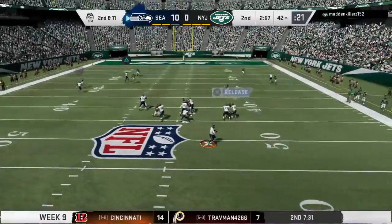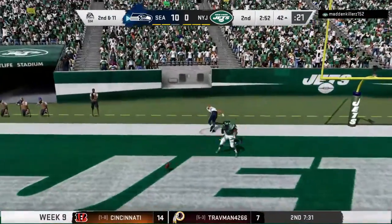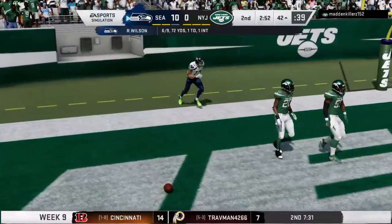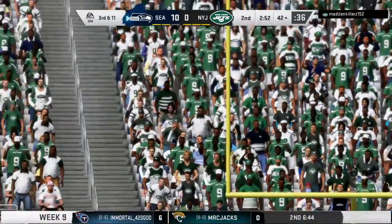Off the play fake. Here's Wilson. He'll take a shot for the end zone. Oh, he almost had it for the pick. A great chance there for the interception in the end zone. Instead, 3rd down.